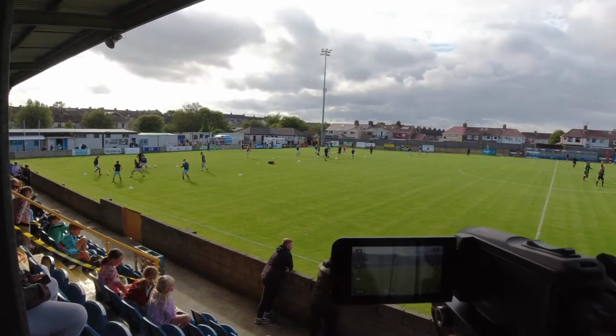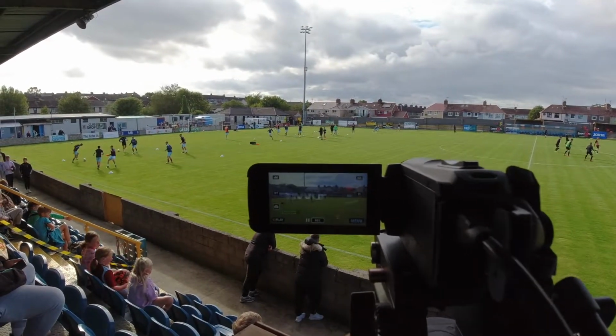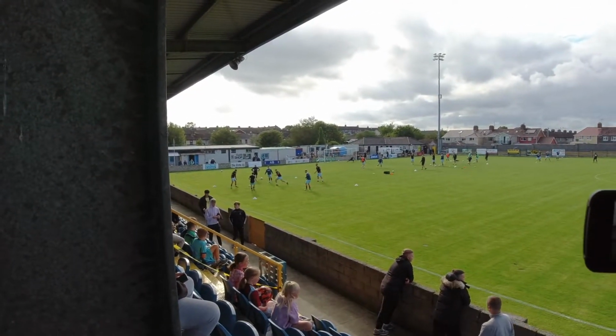So one thing we kind of have to contend with here on summer evenings is the sun, which actually comes right down below the clubhouse down there in the corner. So when we're shooting like this, the camera will be facing right into the sun, which makes it really difficult for us. So hopefully tonight will be actually a bit cloudy and we won't get too much sun.